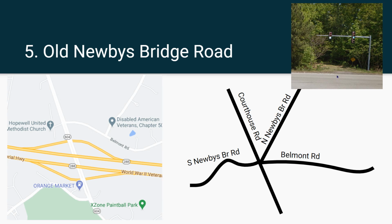But this road used to still go on maybe before 288 was built, but it didn't connect since like 1951. I think that's when the road was like that. And I don't really know why they did it like that. That's a 5-way intersection, but that's what they did. And that's the reason why, because Newbys Bridge Rd used to connect to this other part, but Belmont Road didn't go right there. It was down here. So that new part is, well, it's not that new, but since 50 years or like 70 years ago.